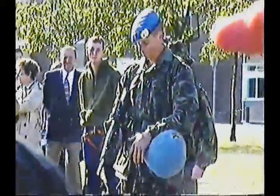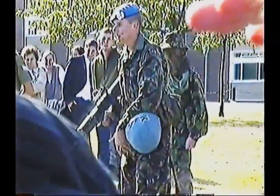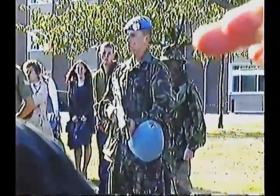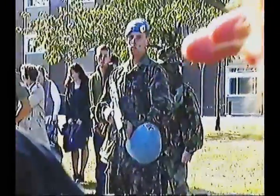They would also be wearing DPM webbing, DPM combat, and boots. They would also be carrying their 5.56 mm rifle. Are there any questions?